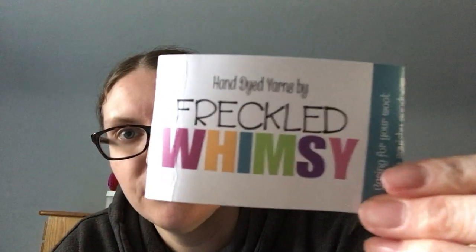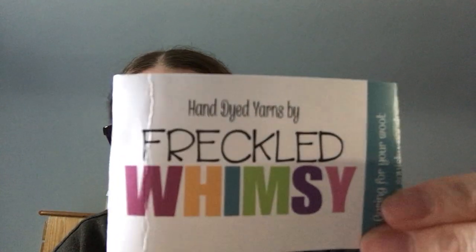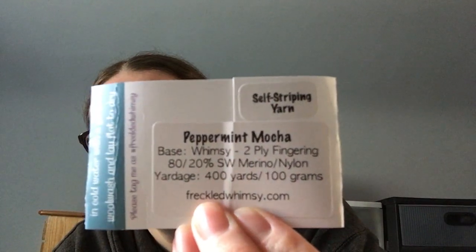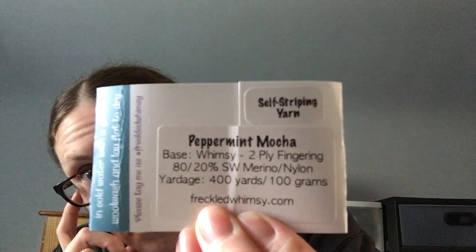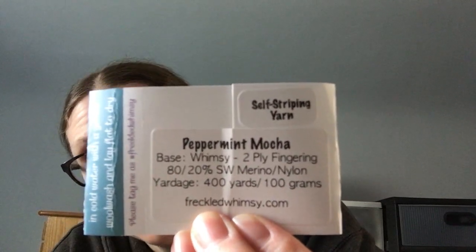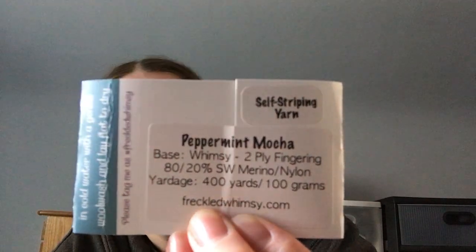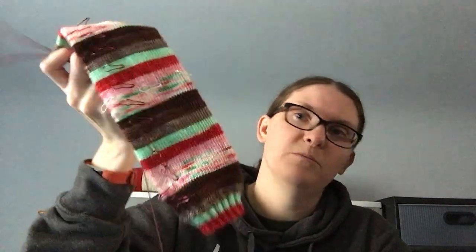All right, let's get my tag. This is Freckled Whimsy in the Peppermint Mocha colorway. It's their 80/20 base. I don't think she has this base anymore. I've been wanting this yarn for a really long time, and last year she had an update and I snagged some. I'm so glad I did because I love it. Now, oop, tangled, tangled.